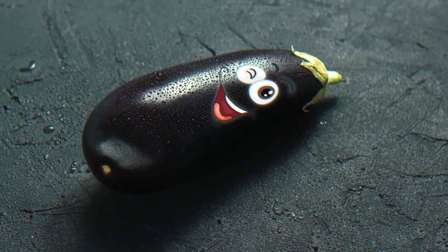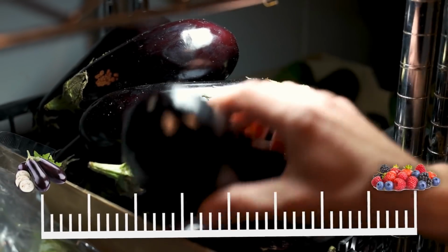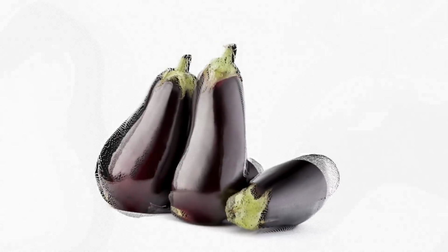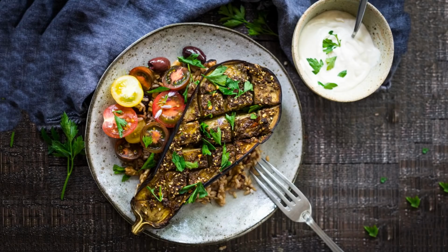Eggplant. Another fruit masquerading as a vegetable is the eggplant, or aubergine. It's not just a suggestive emoji. The eggplant is technically a berry. The most common variety is the bulbous globe eggplant, which is purple, shiny, and delicious if cooked right.